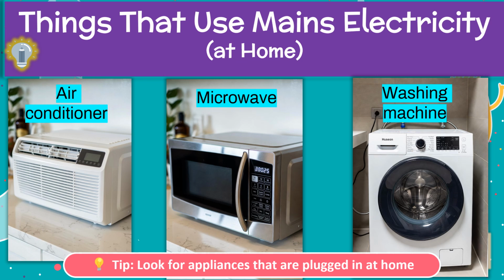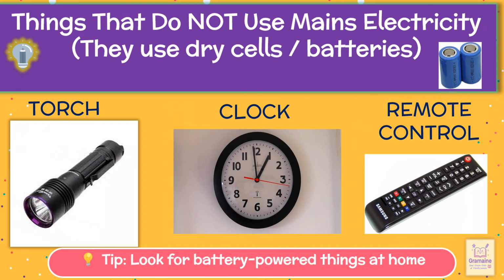These things also use mains electricity at home. This is an air conditioner. This is a microwave. This is a washing machine. They are big appliances. They use electricity from the wall. They need a plug.